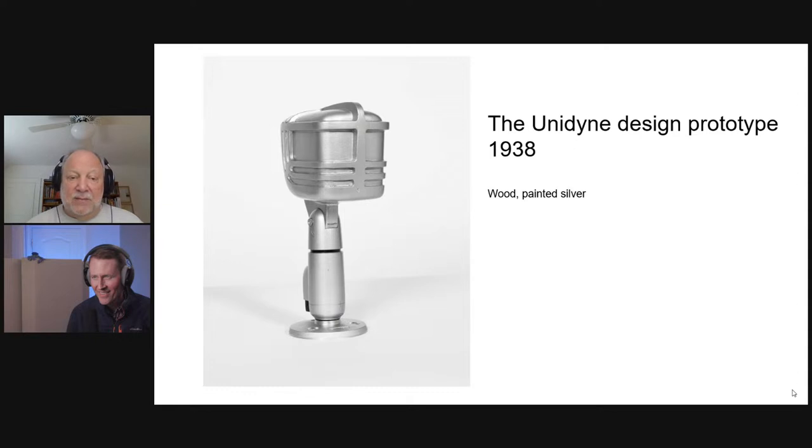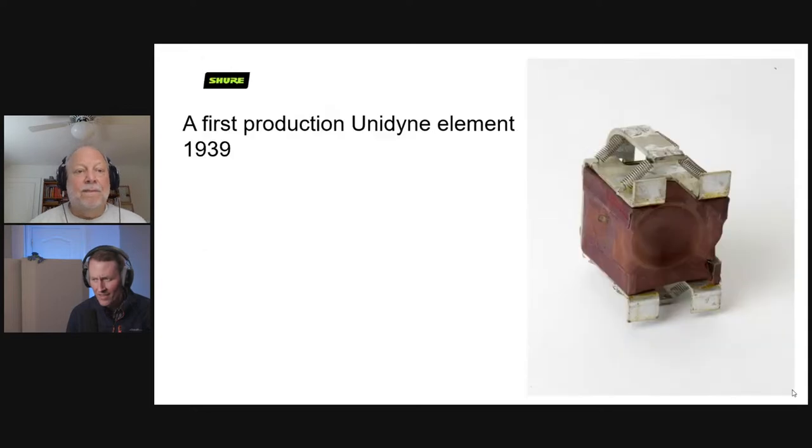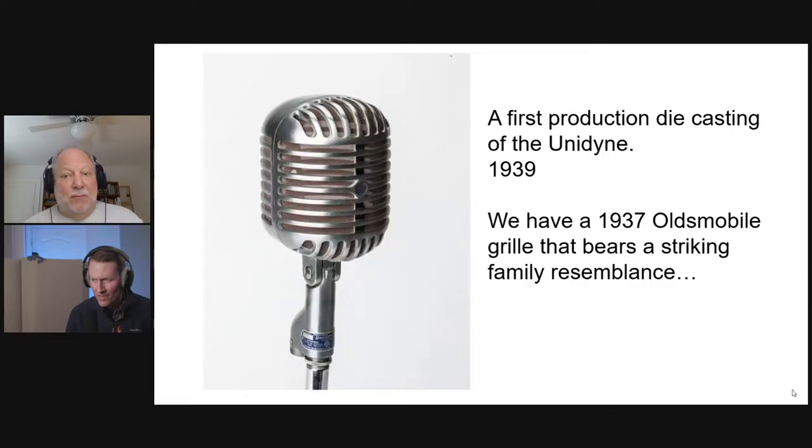We have the original design prototype. Now, design prototype is how it looks, not how it operates, but how it looks. The prototypes are how it actually operates. But this is what the original Unidyne was going to look like. This is wood painted silver. We have this. We have a first production Unidyne element. This is the element that went into the very first manufactured Unidynes. We have a production die casting of the first Unidyne. You can see it's in perfect shape. This is what it, of course, ended up looking like.